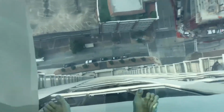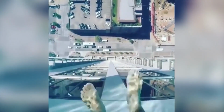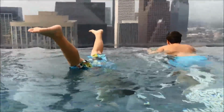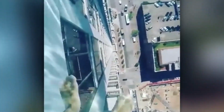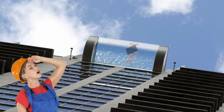Don't worry though, the likelihood of it breaking is quite low because it is composed of 8 inches of thick acrylic glass, which is far stronger than regular glass. And if you value your privacy, stay away from this location, because if you experience a wardrobe malfunction, the entire city will be there to take a good look.